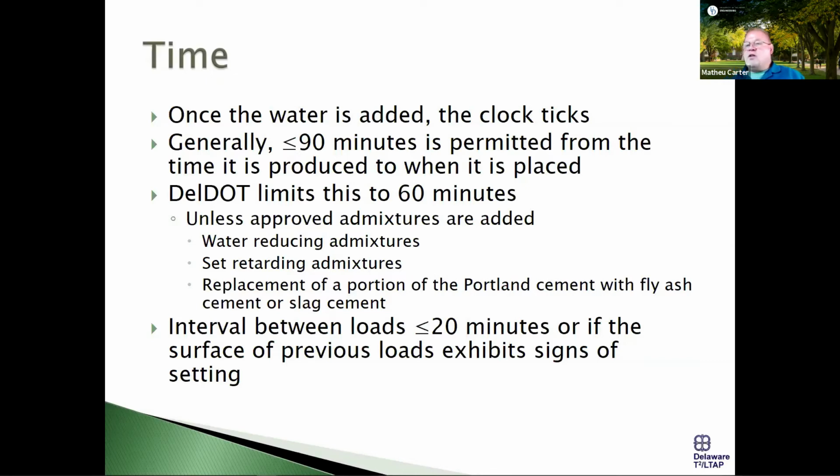But more importantly, even at the very beginning stage, once the concrete is made at the batch plant, the clock starts ticking. Specifications will vary a little bit from owner agency to owner agency on this, but most of them reflect what the American Concrete Institute has found to be wise. And these, that Del use, are pretty typical timeframes: generally, less than 90 minutes from the time that it's produced at the plant to the time when it's placed.